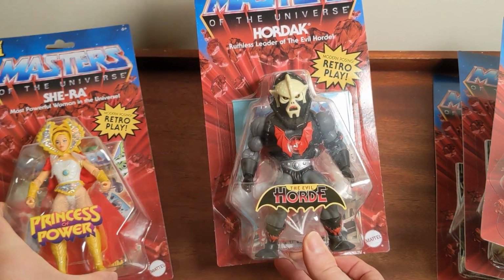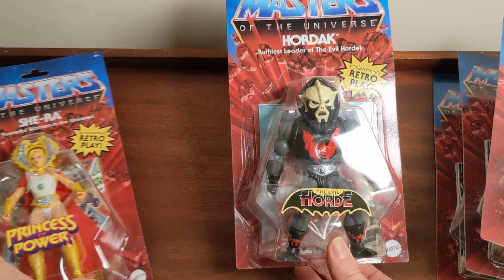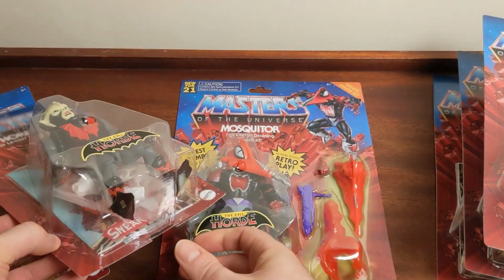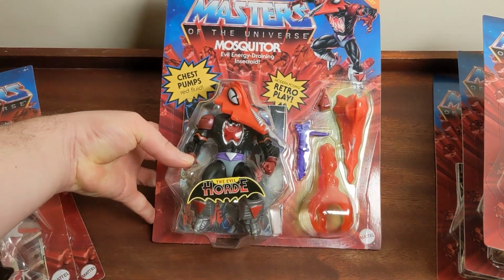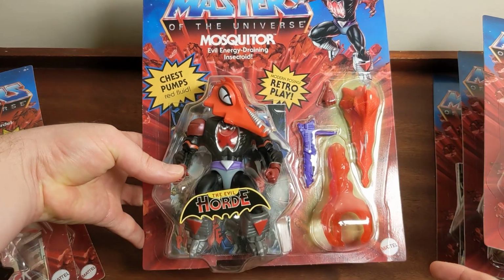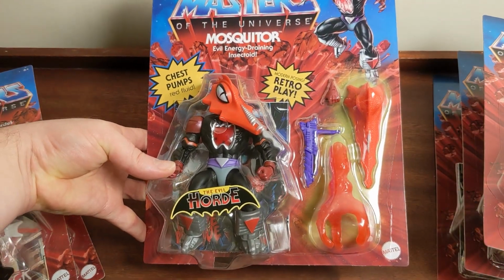An entry into that, and I think they're doing more of these. At time of recording, we have the Horde Trooper coming out, so I'm looking forward to getting him and one of his henchmen. And I managed to get hold of Mosquito. I think this might be my favorite deluxe figure that I've got so far. Never had Mosquito growing up. The chest fills with blood as he sucks the blood out of his enemies. And again, lots of variation and extra gribblies.